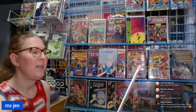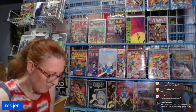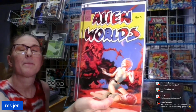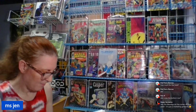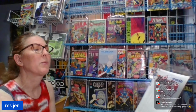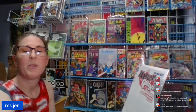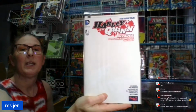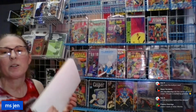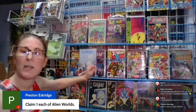Also have number 1. That one's $5. And number 5. This one I love the cover of. Those are $5. And then, like I said, there's only a little bit of modern stuff in this collection. This was one of them. Harley Quinn invades Comic-Con. It is a blank from the New 52 run, and that one is $20. There is an X-Men. That's a first appearance of Longshot. We've got those at a really spectacular deal for just $10 apiece. Nice minty copies.